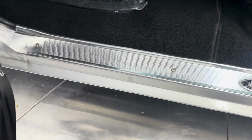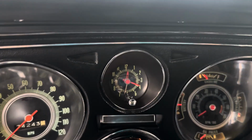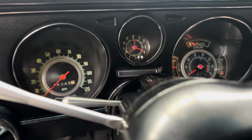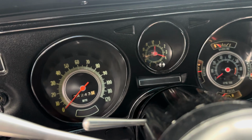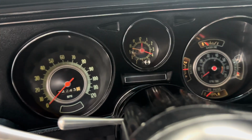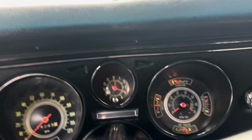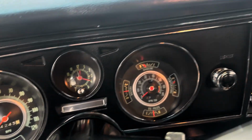Same way with this side. Jams, very nice. Sill plates. It does have a tilt steering column. The clock works. The gauges work. It's got a tach dash. It's got all the gauges in the dash. Find the right square key here. There we go. Dome light works, the gauges in the dash all work.